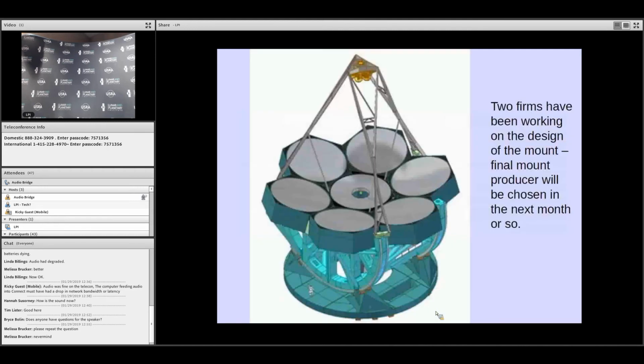Next slide. So this is a picture of the structure with the mirrors in their cells with the secondaries above them and the big C mounted here. Again, there's a person in the picture, so you have some sense of scale. At this point, we have 2 different firms that have been working on the design of the mount. The mount is everything except for the building or the mirrors. So everything in this picture that you see except for the mirrors is the mount.